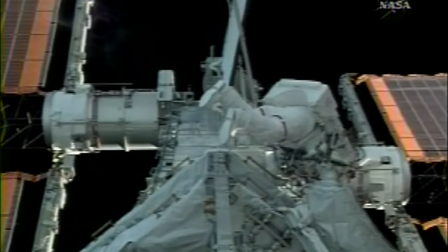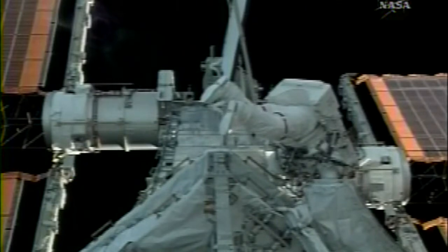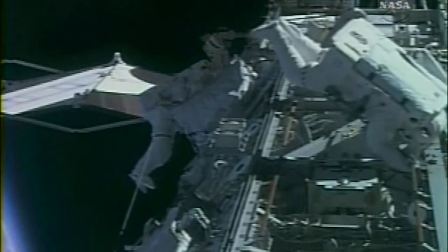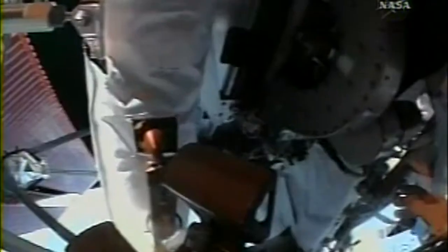There's nothing here. Houston, Atlantis, if you concur, we'll have Pat reinstall the DLA-2 cover. JR, we concur. We're ready for that. Okay, Pat, we are ready to put the cover back on. In work.